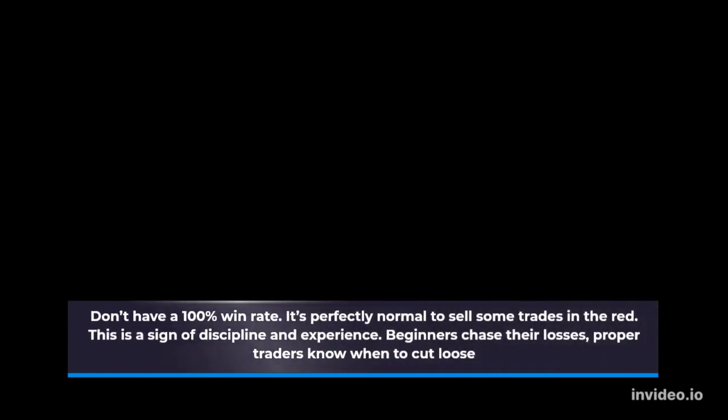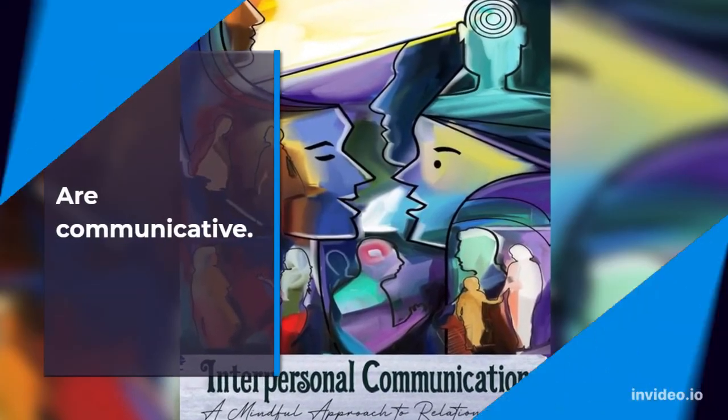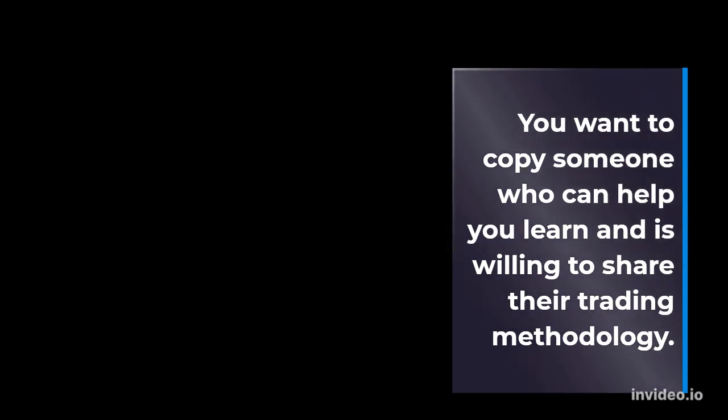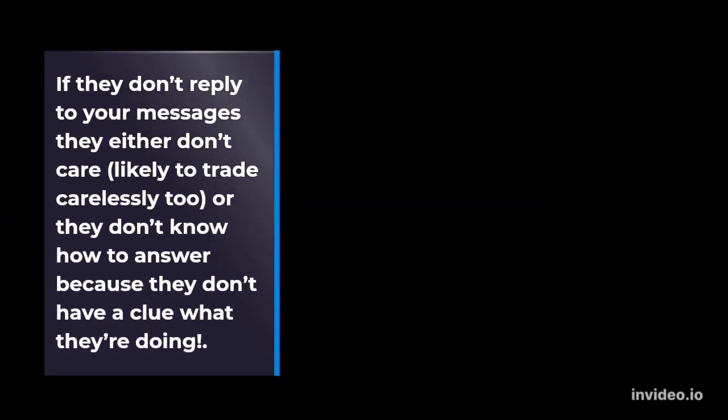Don't have a 100% win rate. It's perfectly normal to sell some trades in the red. This is a sign of discipline and experience. Beginners chase their losses, proper traders know when to cut loose. Are communicative. You want to copy someone who can help you learn and is willing to share their trading methodology. If they don't reply to your messages, they either don't care, likely to trade carelessly too, or they don't know how to answer because they don't have a clue what they're doing.